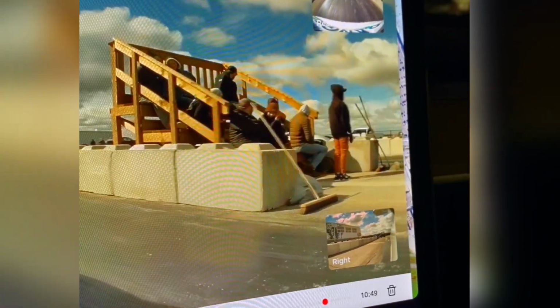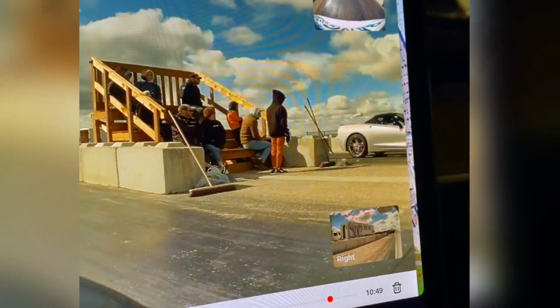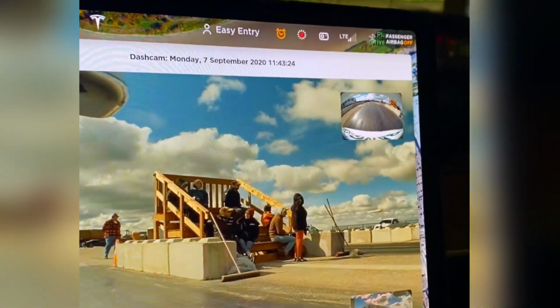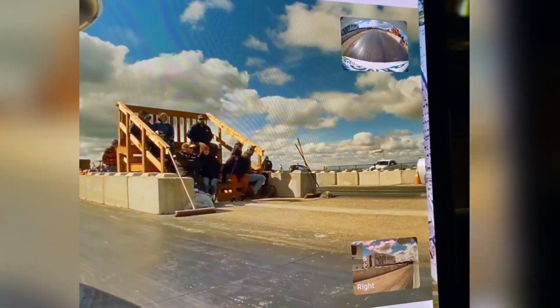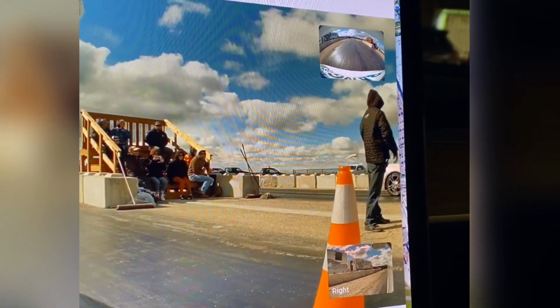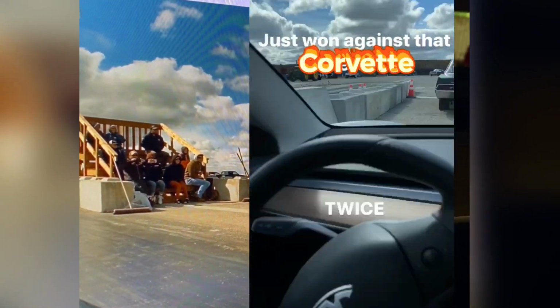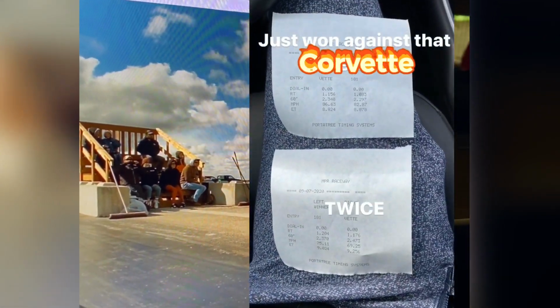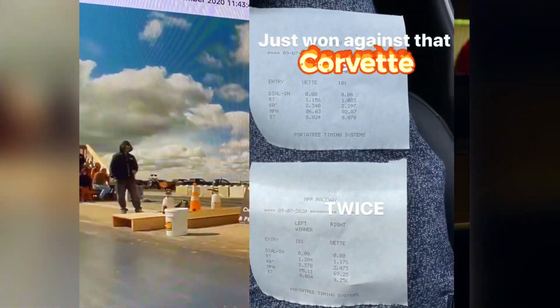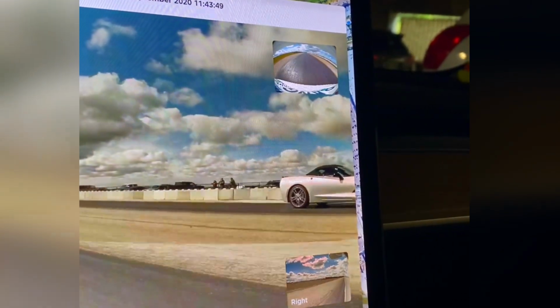After a couple of races, I was challenged by this Corvette on a best of 3 on the tracks, and I was so excited that I forgot to use my GoPro, so this is the only footage that I have of me completely destroying this Corvette. So you can see his wheels on my fender camera, and we didn't even have to go 3 times because I won the first 2 times. It was a little bit close, but the first race wasn't really close. Like this race he's literally on my fender cameras.